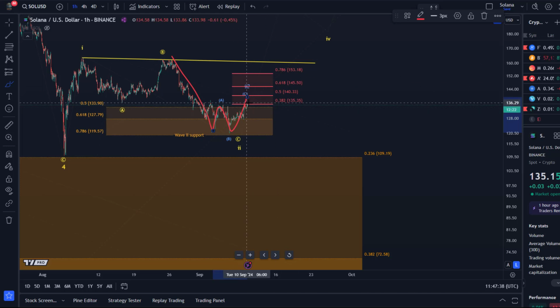in this region, okay? But a break above $153.18 would indicate that probably something more bullish is unfolding because it would be too high for a wave 2. So no wave 2 should normally break above the 78.6 retracement. Well, it can do, but it wouldn't be so common, right? So that would be something to watch.